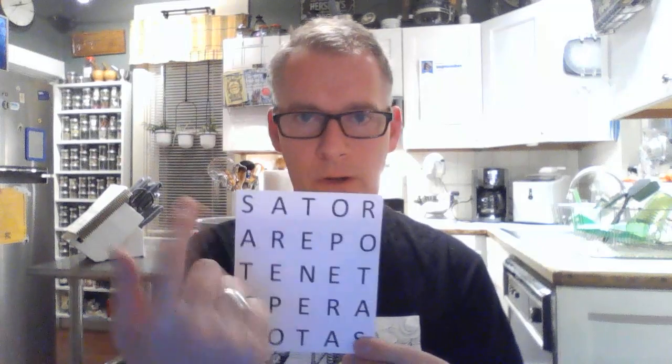All right, there are some debates on the meaning of the Sator square. The most logical meaning is that it is the Latin verse Pater Noster, meaning our Father. Pater Noster, put into the form of an anagram. So it's like Sator, Arepo, Tenet, Opera, Rotas, all the way around, whether you're reading across or up and down.